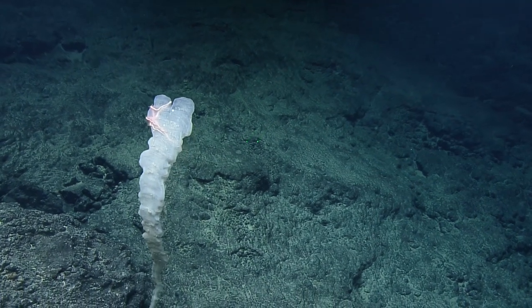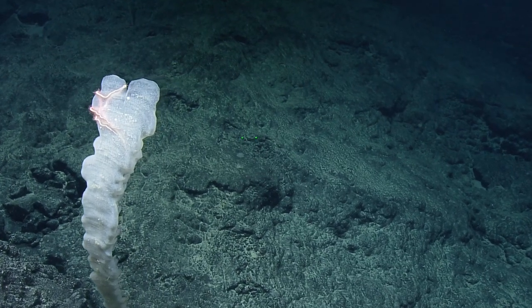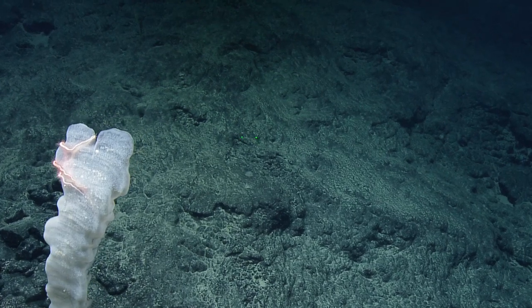This one looks like it's giving a big hug to the sponge. It is. The top, its arms are touching each other, it's around the coral. It's like, I love you, sponge. Yeah. Right, let's get him in the cinnamon sponge camp. Sponge hugger.